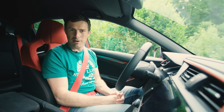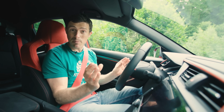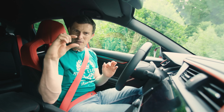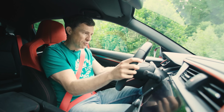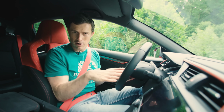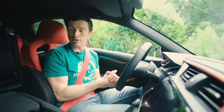I love the seats in the old Civic Type R, but these ones are slightly better. They're pretty similar, however they have a bit more side bolstering and they're a touch lighter. Also, they're mounted about 50mm lower in the car, so you just feel more hunkered down. In fact, the driving position in this car is so low that it makes that in a Ford Focus RS seem more like a Ford Transit van.